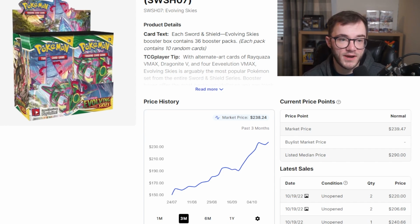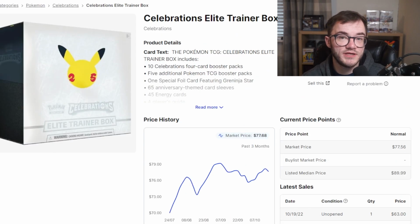People really want to crack packs to try and pull the big, really expensive cards, and the booster boxes are just climbing and climbing and climbing. It's crazy how expensive this set has gotten, and it's still in print. That's the crazy thing. So there could still be a reprint unlike the other sets. We have to wait and see.